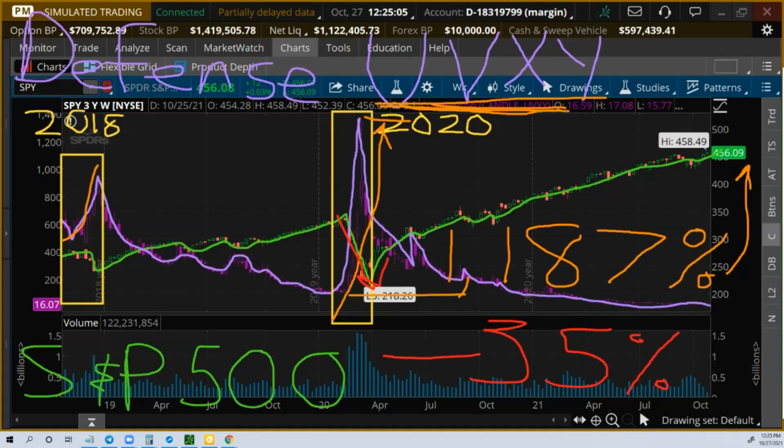So bonds don't work right now. Gold doesn't work right now. We'll tap into that in a second. But look, guys, we insure our cars, we insure our houses, we insure our buildings, we insure our real estate. Our clients also insure their equity positions, or their stock positions.